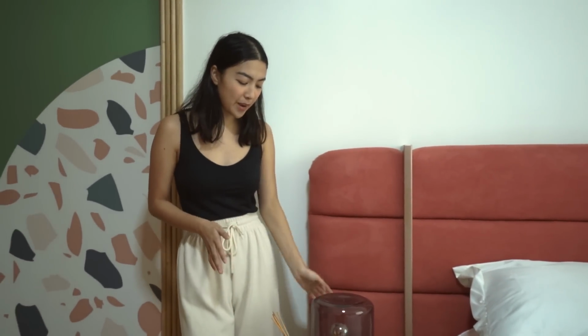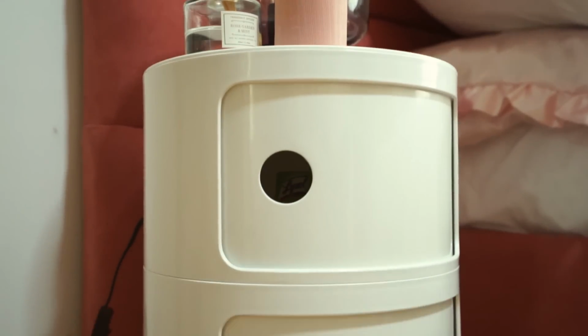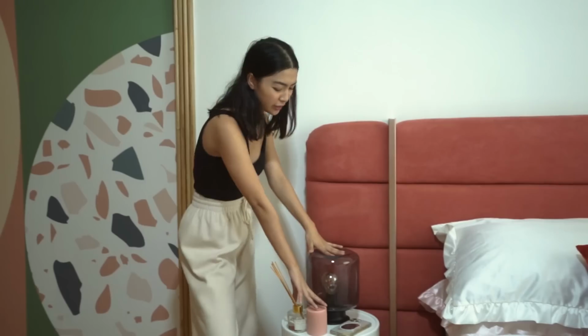So, medyo marami kaming ginamitan itong gold frame. And then, yung sa side table naman, I got this lang from Lazada. Tapos ito from SM, ito din from SM.